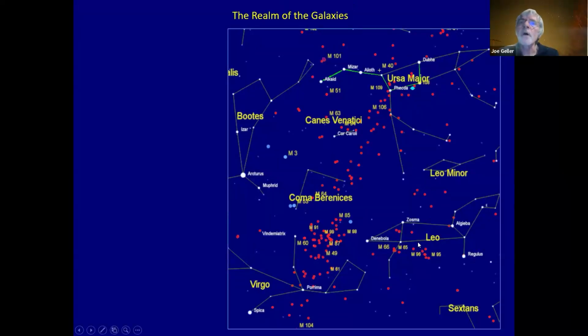To the east of Leo is an area that has Virgo, pretty close to the southern horizon, and Coma Berenices. And this area, these two constellations, is often called the realm of the galaxies, because they have many, many galaxies within them, which can be seen with telescopes, especially in darker skies.